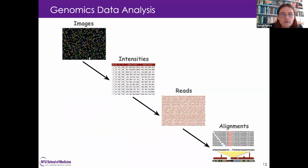So the data looks like this. We have these images, and we see that in different spots we have different colors, and as we do the synthesis one base at a time, we take a different picture and read off the sequence. So we get intensities, and from that we get reads, and we also get a quality measure for each base. This part, going from the images to intensities to reads, is very well developed, and most people don't worry about this.